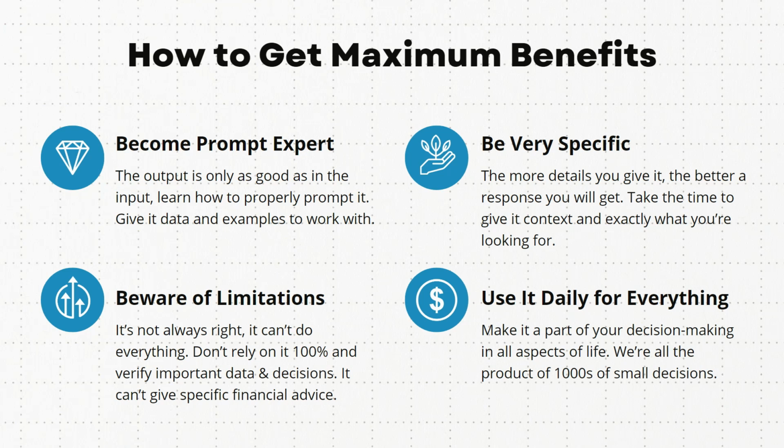And I'd encourage you to use it daily for everything, not just investing. Make it part of your decision-making process in all aspects of your life. At the end of the day, we're all the product of thousands of small decisions, plus or minus luck.